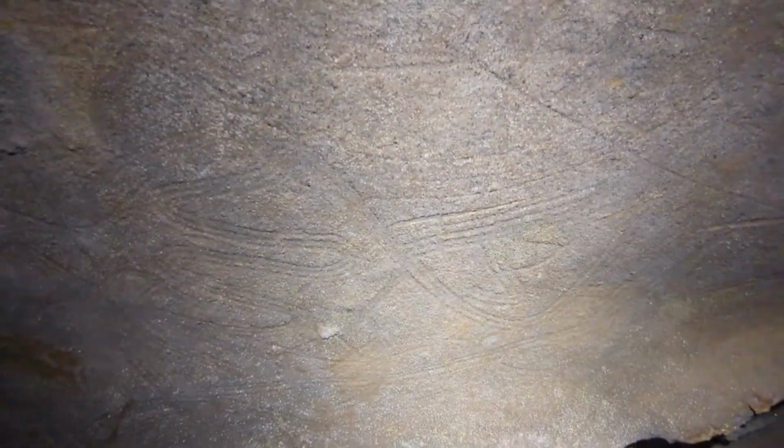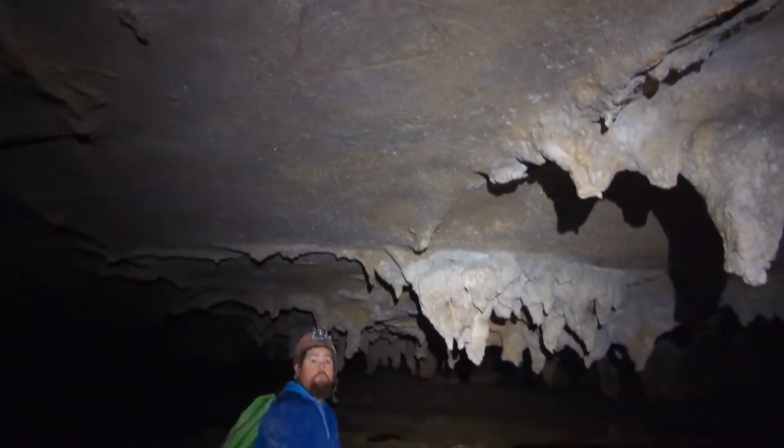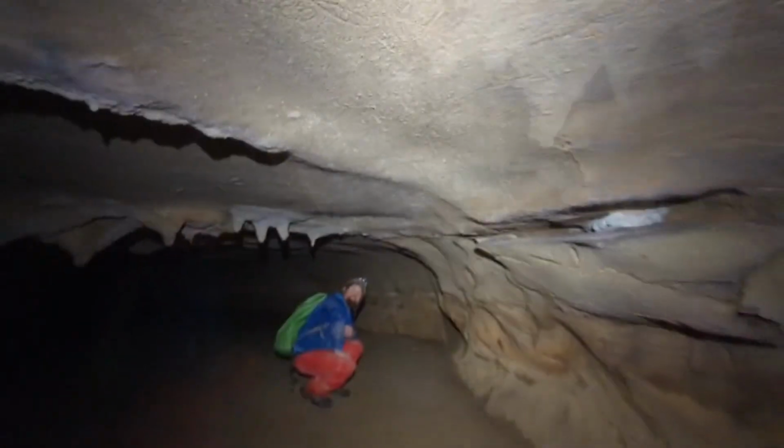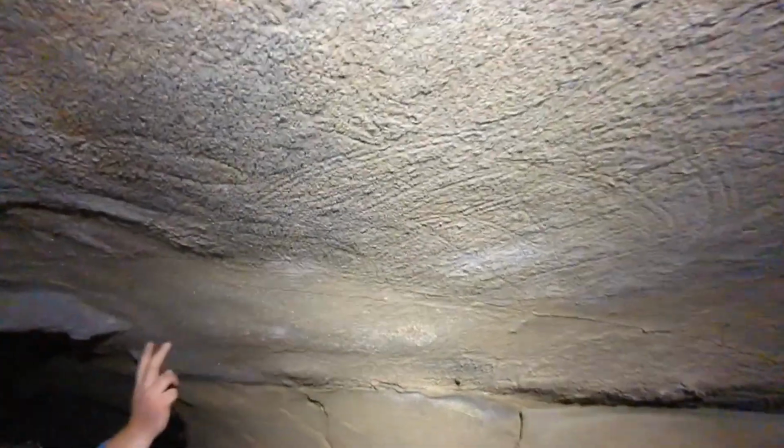So much water on everything. I know there's stuff that. See something? Let's go look right over here this way. So there's literally been hundreds of these documented in this cave. Very fascinating. Here's something like crisscross, crisscross, crisscross. Oh yeah, let's see.